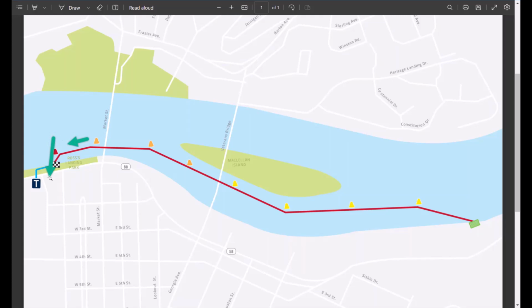In years past, they've had you go around a buoy. In other years, they have not. They've said don't go past that buoy. So when you are going in for your check-in in the days preceding it, make sure you ask about this buoy right here in particular. Very, very important for your race day success.